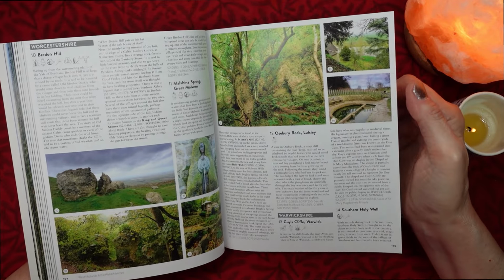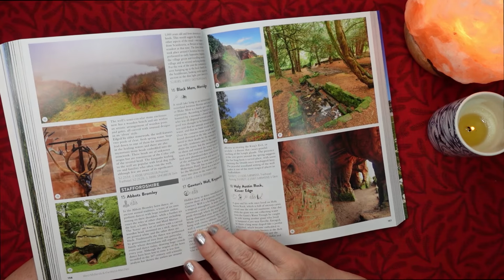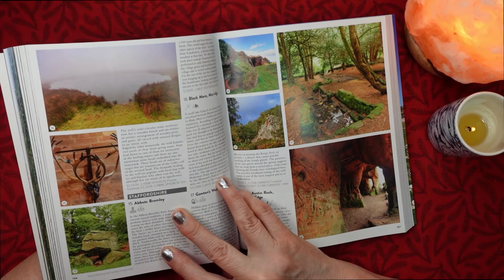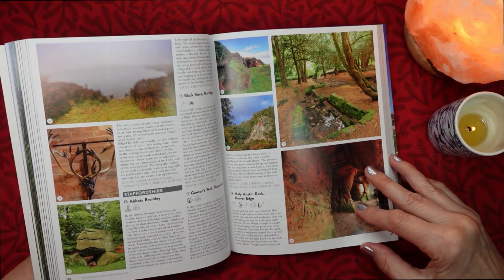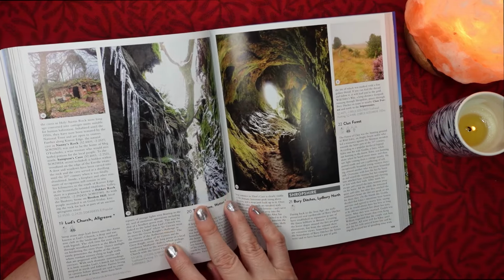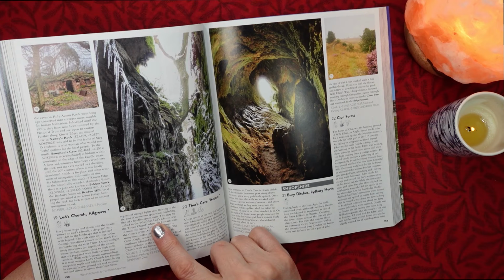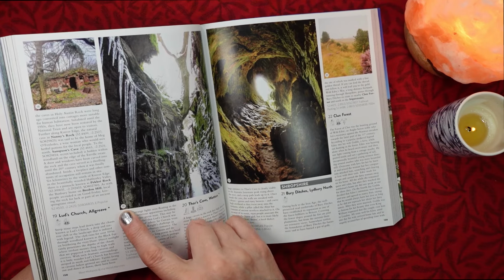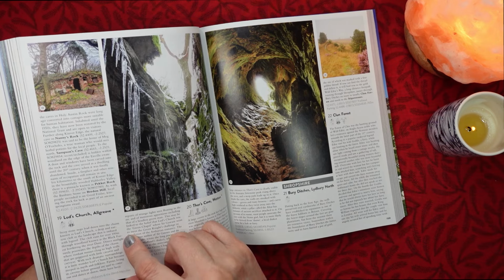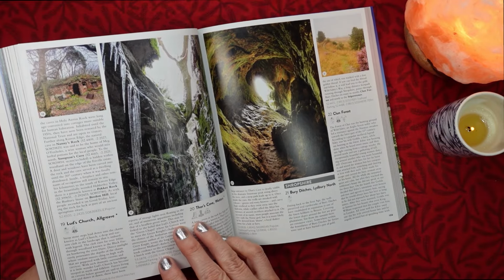Okay, let's have a look a bit further. Wow, look at these caves. Okay, so this is number 19. It's called Lud's Church at Algrave. So this is Staffordshire.